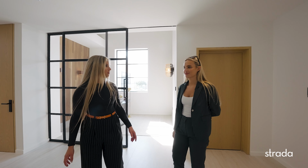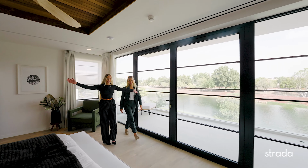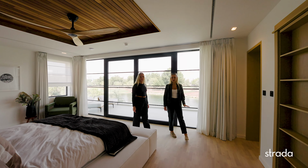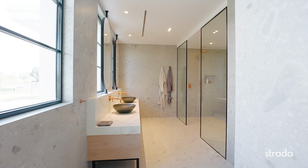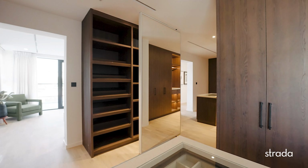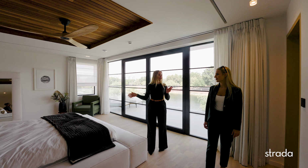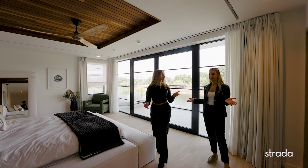Should we go check the master bedroom out? Yeah. The views are amazing. Welcome to paradise. This is the most beautiful master bedroom with the most beautiful view. Honestly, this is all you could need after a long day. It feels like you're in heaven. Also, just to note, you have his and hers walk-in wardrobes with so much space. And I also love that they've added hints of green, which brings back the theme that they put throughout the house. I love it.